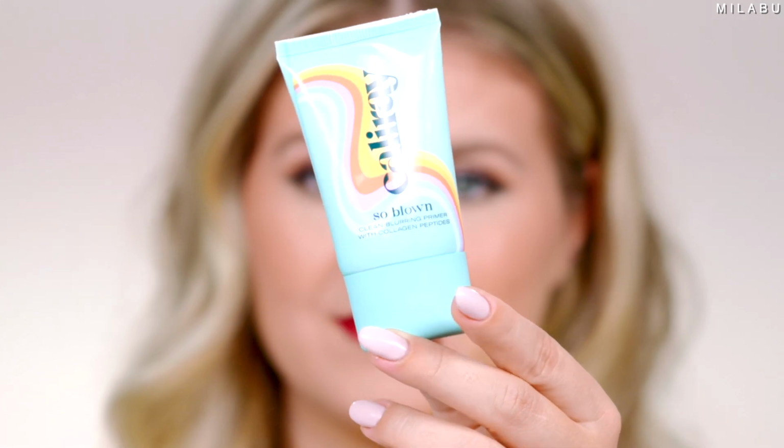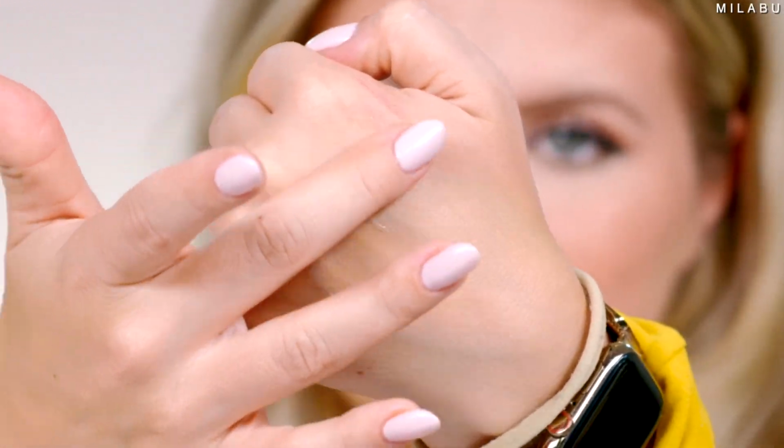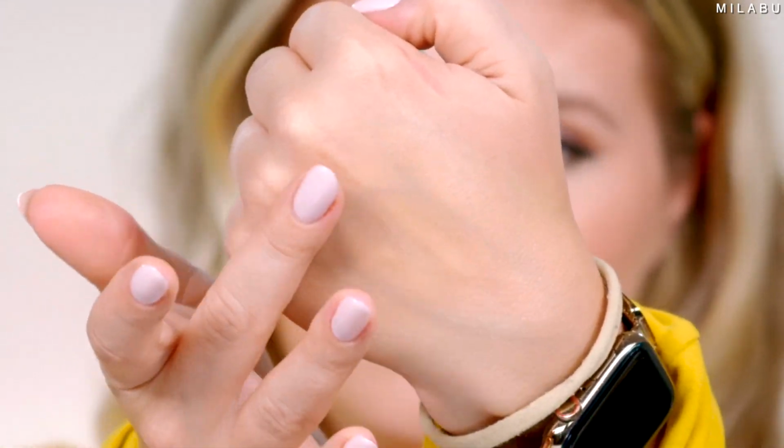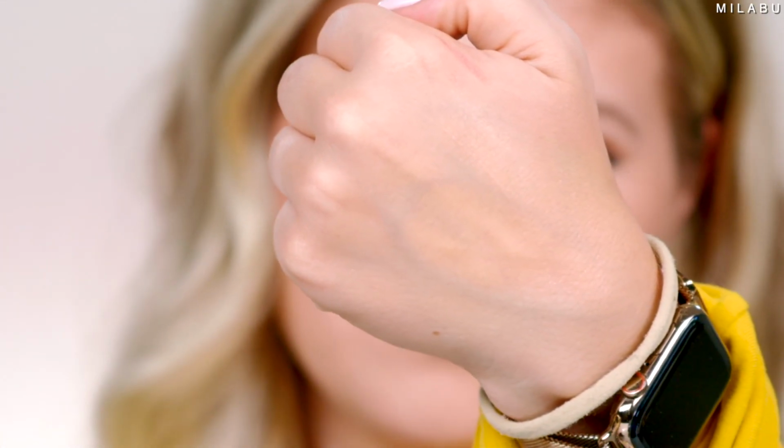Let's begin with the face. So a new primer I've been playing with for the past several weeks. This Calorie primer. It kind of reminds me of the Shiseido primer that I love so much, but this one has a little bit more of a thicker texture, and I like that it's a clean formula. But this primer, I'm still kind of on the fence with it.